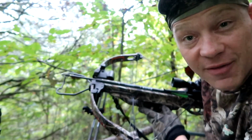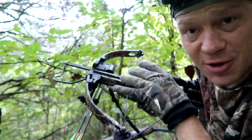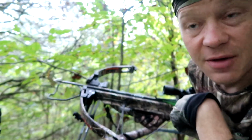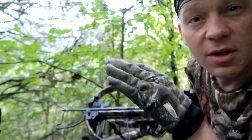This is that one that I've actually got borrowed from Heavy Metal Guns and Outdoors. Crazy strong Parker crossbow. If a deer comes out and we decide to take it, this is definitely going to drop it. But let me give you a little bit of a look from my view up here in the tree.